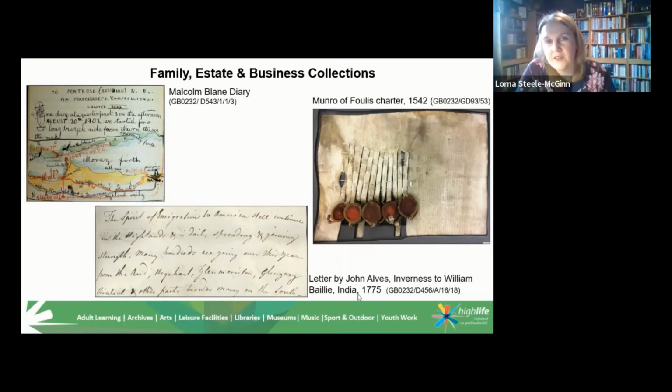And he was a voracious learner and diary writer. He's constantly updating his diary, writing stories, drawing maps, writing coded languages. You can see there his drawing of the Moray Firth. He loved trains, so he writes a lot about the journeys on trains across the country.